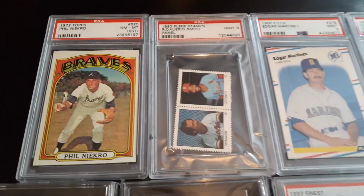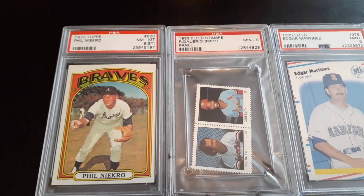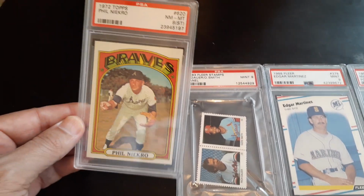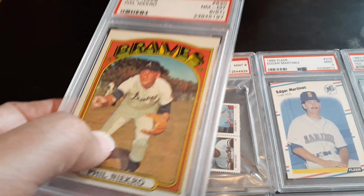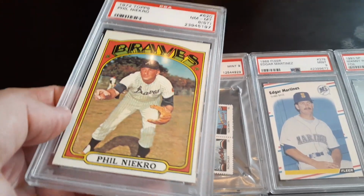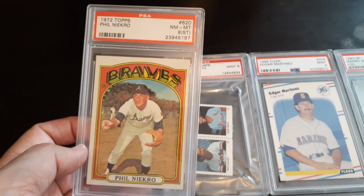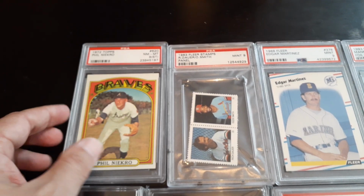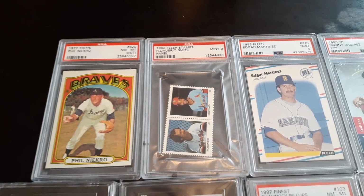Nothing really high end, obviously, because I'm just looking to find stuff that I'm interested in that isn't that expensive. I was able to pick up this Phil Niekro card that I needed. It's got the stain designator, and if I can tilt it just right, there's a big wax stain right here. You can't even see it on this, so it's really hard to see with the naked eye, but it's a really clean card. I needed that for the Niekro run. I just need his 78, 79 to complete everything from his 60s and 70s.